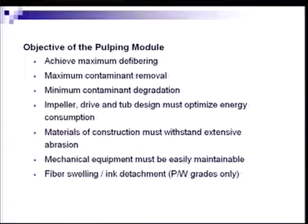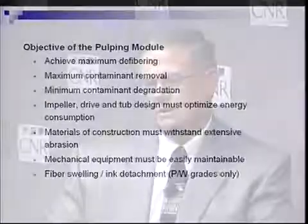And then, of course, when considering the process of the de-inking pulper in particular, we want to achieve appropriate fiber swelling so that we get the right ink detachment. That is, for printing and writing grades, where we dose the chemistry into the batch pulper itself, then we have to provide adequate mixing, we have to provide adequate volume, and we have to design the pulper so that that pulping module achieves those objectives.